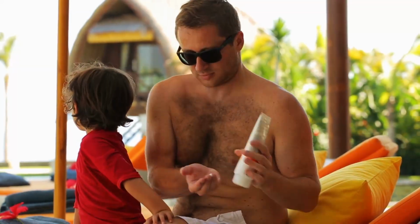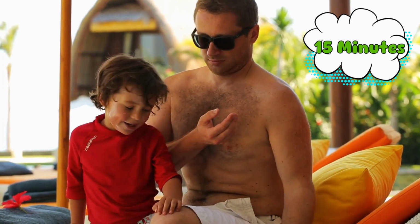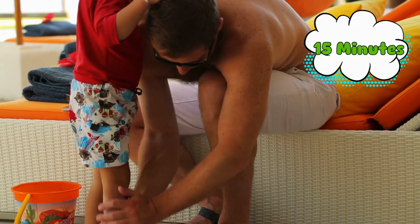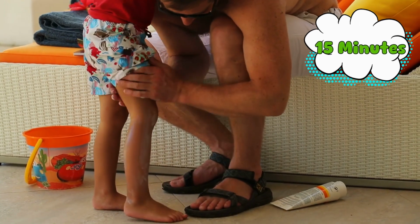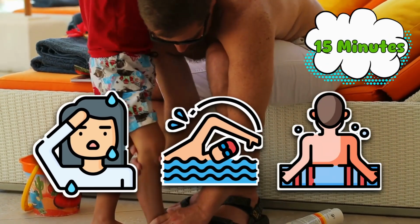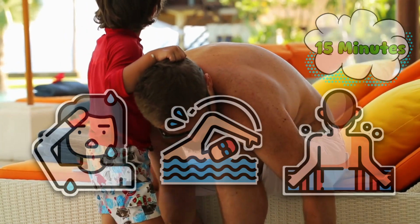Apply sunscreen at least 15 minutes before going out. It's not magic jelly. It needs time to activate, and reapply, especially if you're sweating, swimming, or being excessively photogenic on a beach towel.